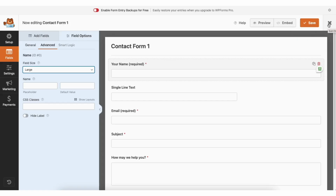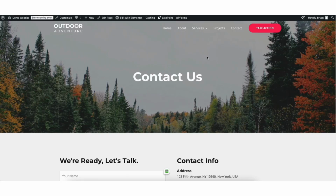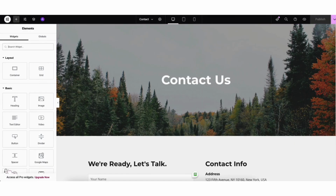When you are done, click the X button. Now I'm going to go over maps for your site in case you want to have a map for your website. From the Contact page, click the Edit with Elementor tab. Scroll down to the bottom of the page.